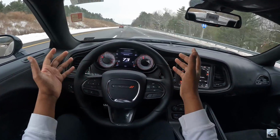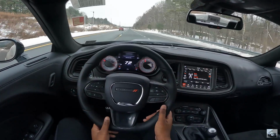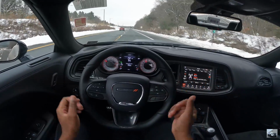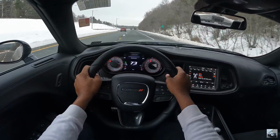And even in 6th gear, this car is just a very, very comfortable ride. Certain times you don't even feel like you're actually riding in this vehicle. Just a nice, comfortable drive and feel.